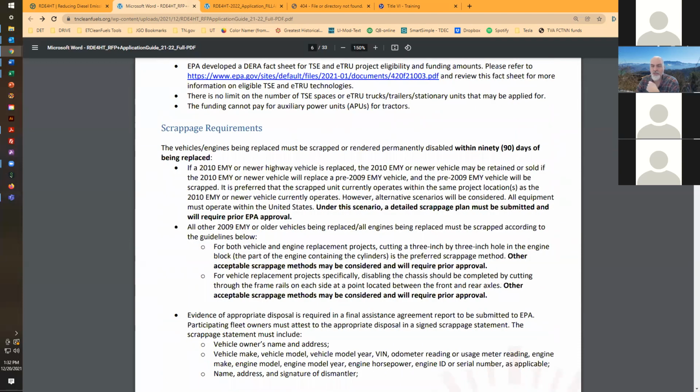Okay, scrappage requirements. Not much has changed here. You have to scrap the old one. It was a good friend at TDEC and then TDOT many years ago, who since retired, who explained it this way one year. Some people look at that and ask, why would I get rid of a good bus? Why won't you replace one that's near end of life for us? That's because what EPA is trying to do is purchase emissions reductions. That's really the most simple way to look at this. They don't want to replace a vehicle that is basically dead for you. They want to replace one that's still operating with something cleaner so that we know there are going to be emissions reductions. So just a quick explanation of why EPA does things the way they do.